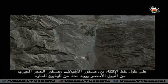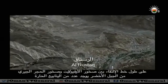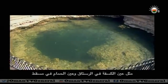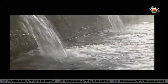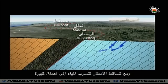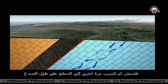Along the contact between the ophiolite and the limestone of Jebel Akhdar lie a number of hot springs, such as Al-Kasfa in Al-Rustaq and Al-Hammam in Muscat. These springs emerge along a fault that separates the two rock masses. As rains fall, water percolates to considerable depths, gets heated, and seeps back to the surface along the fault.